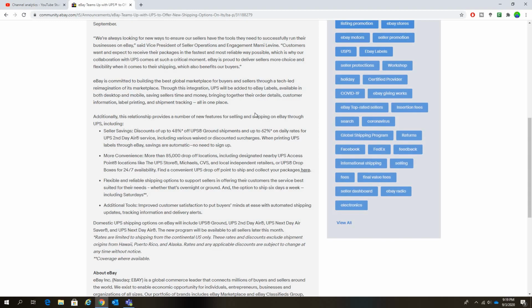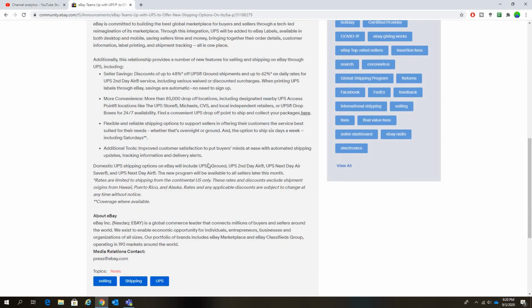What do we get in addition to being able to print our UPS labels off of eBay? Discounts up to 48% off UPS ground shipments. That sounds pretty good. And up to 62% on daily rates for UPS Second Day Air service. Sounds like an expensive service, but 62% is a pretty high discount. So who knows? It could make it to where it's competitive price-wise in comparison to some of the other expedited shipping services.